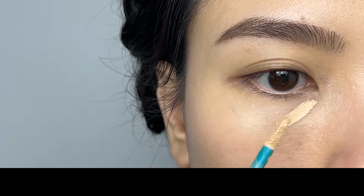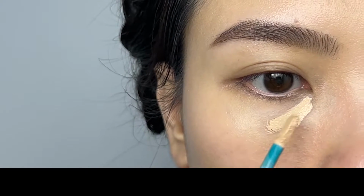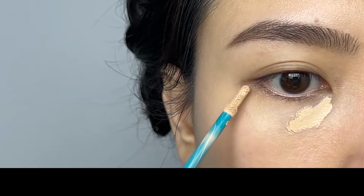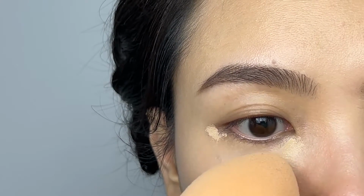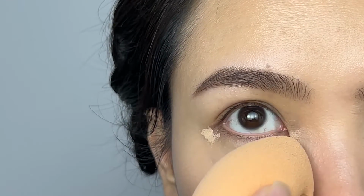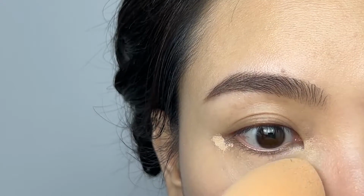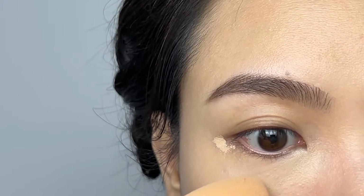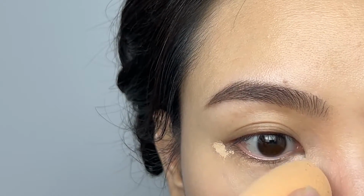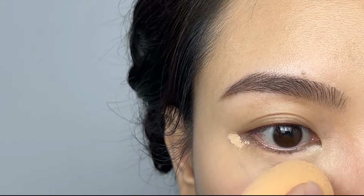Next, I'll apply the concealer. The position of the concealer and how much product you use are very important. Just apply right where you need to cover and in thin layers. In my case, I want to cover my dark circles right here and at my outer corner. I just put on a thin layer at first. Wait a few seconds for it to dry down a bit so it gives more coverage than when you blend it out right away.